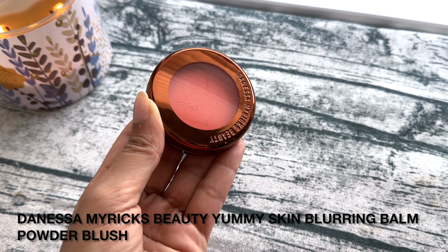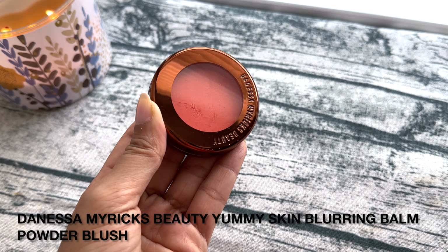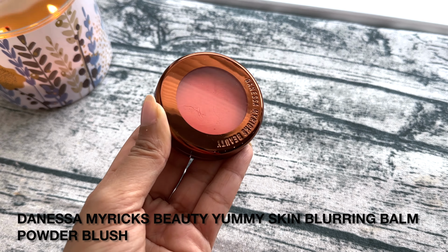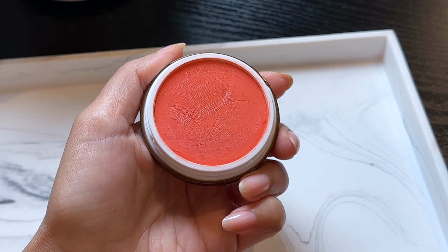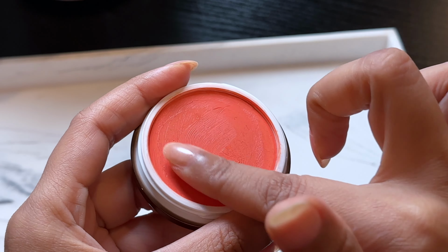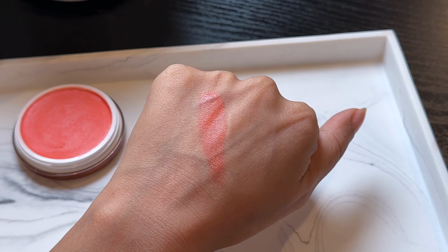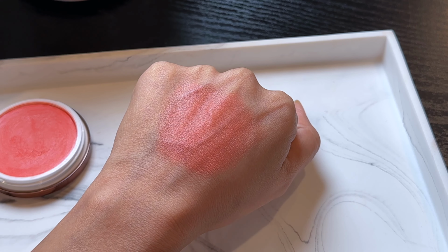Now let's talk about blushes. I brought 3 different formulas with me. The first one I have to rave about is the Danessa Myricks Yummy Skin in shade Bellini. It's a stunning, vibrant poppy peach that instantly awakens my complexion. On many days, all I needed was concealer and this blush for a super quick and easy summer makeup look.